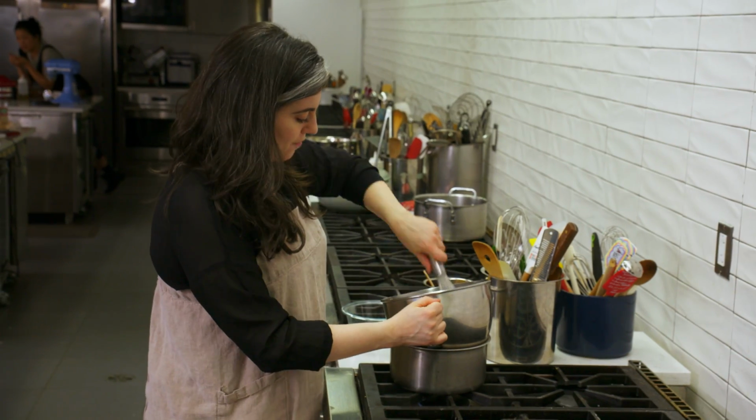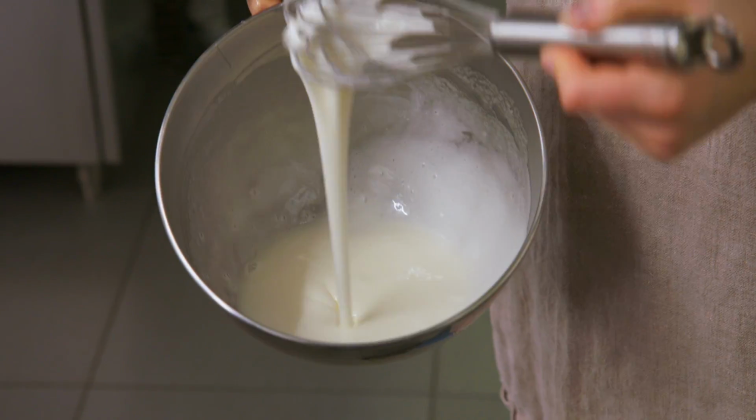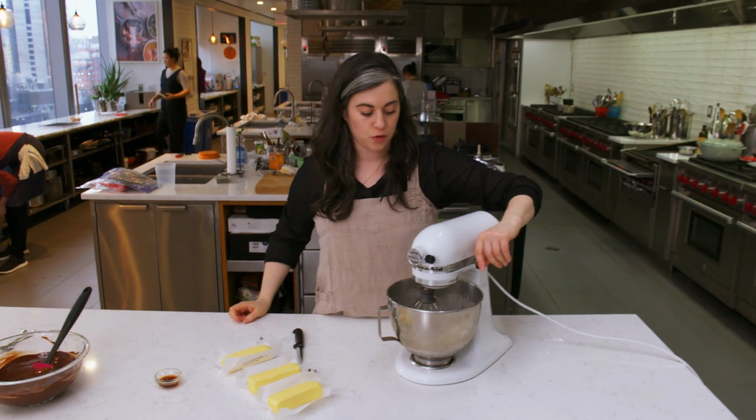As these egg whites are warming, they've become a lot more fluid, and the color has gone from kind of yellow, translucent to white and opaque. Now, I want to whip this into meringue.